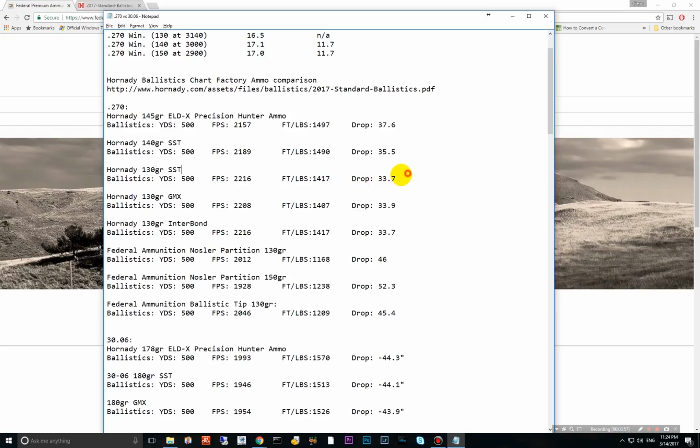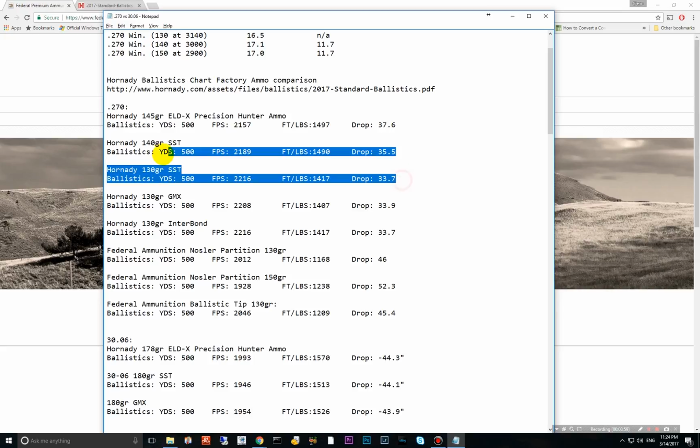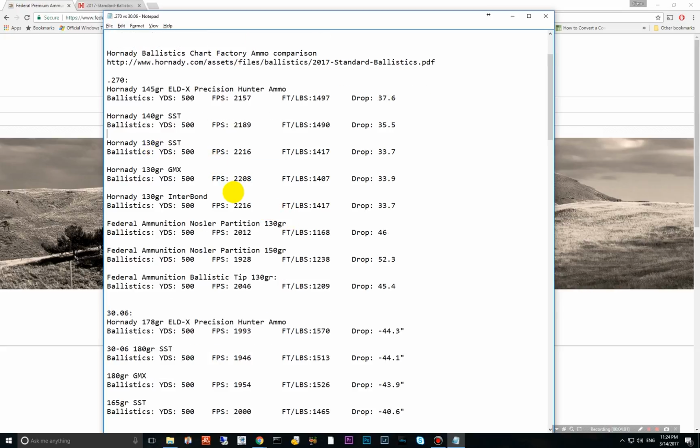Down we have the 130 grain SST, moving 2216 feet per second, 1417 foot-pounds of energy, drops 33 inches. This is an incredibly flat shooting round out of the 270. The 130 grain GMX is very similar to the SST, 2208 feet per second, 1407, 33.9-inch drop. And then we have the 130 grain Interbond, and this is identical to the SST.